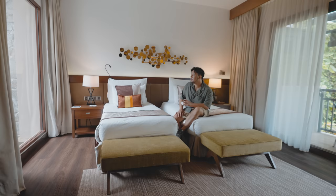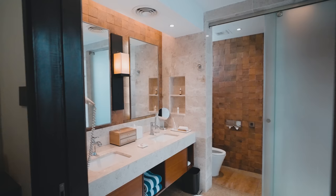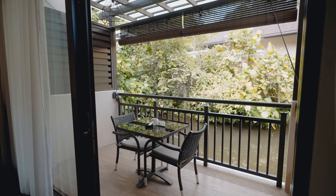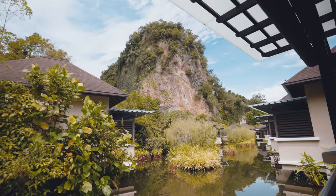Don't even get me started on the toilet. Oh my gosh. Two sinks. There's two sinks. Why? Who, what, where y'all doing? And then the balcony. Oh my god. You step out and it looks over this lake and then the huge limestone formation behind.